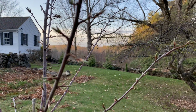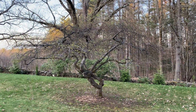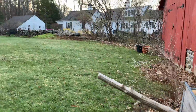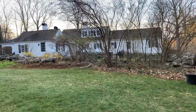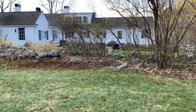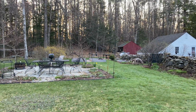And here are some buds on a fruit tree that I'm anxious to find out what type of fruit tree it is. We'll know soon enough. Let me show you the back of the porch that I've been painting white. I still have the doors to do, but that will be done in a couple days. I am so excited of how it's coming out. I did spend a few hours here cleaning up the back garden area, and things are starting to grow.